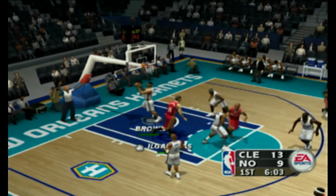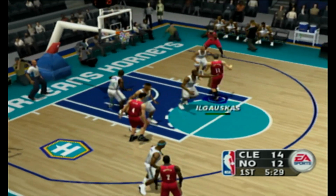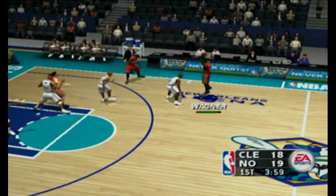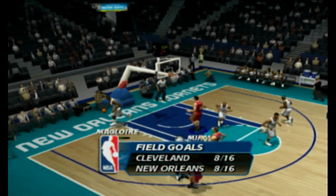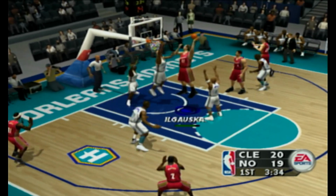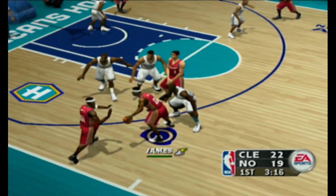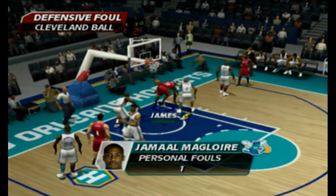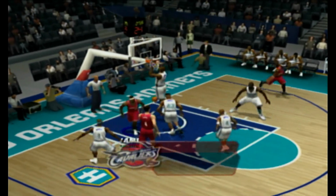Davis rises from the perimeter. The other team will have no problem knocking down shots if they're left open. What a move. Davis bothered by Wesley. Backs him down. Here's Ilgauskas. James with a tough defense. Backs him down, hits the two.